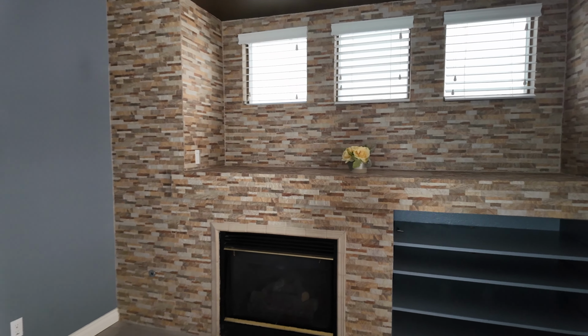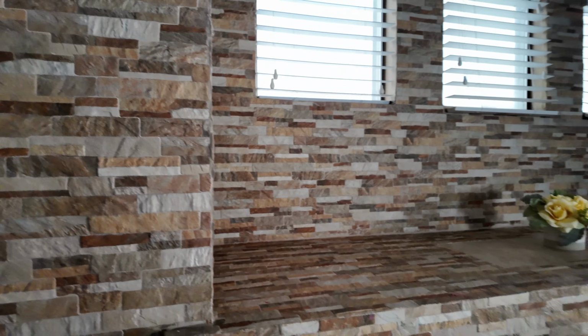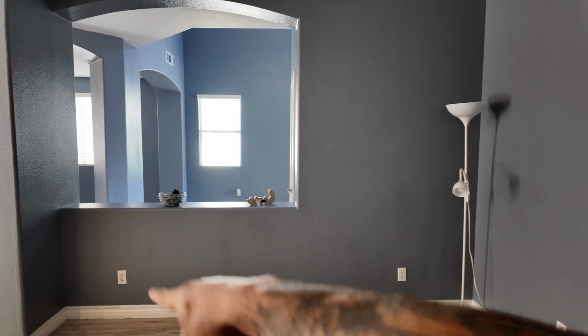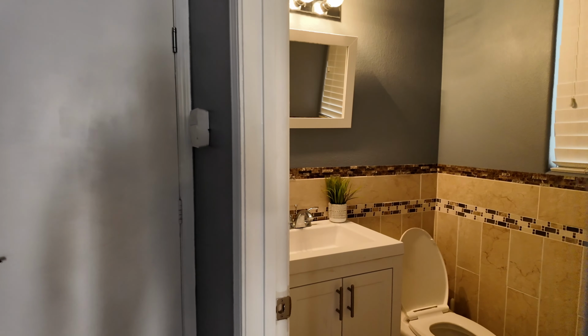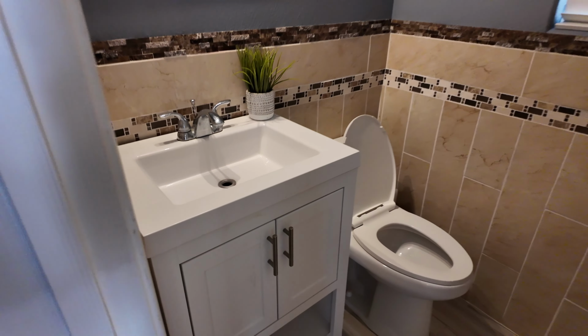So now we have aftermarket cladding here. Now one thing I would probably do is open this wall up here. Actually, this wall could be a load bearing as well, but I would probably open this up to get more space. Guest bathroom. So we got Home Depot materials.